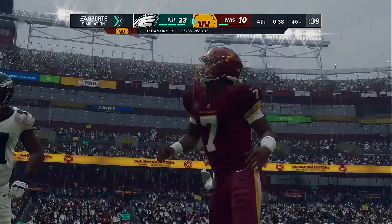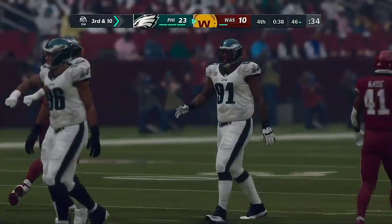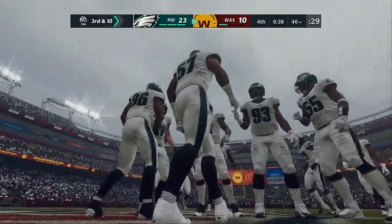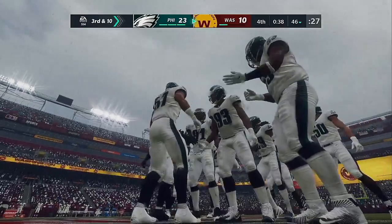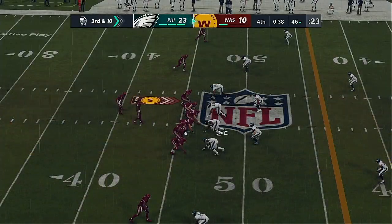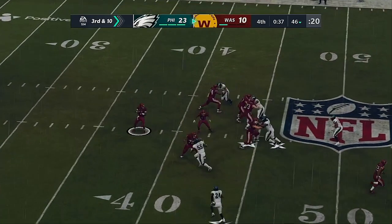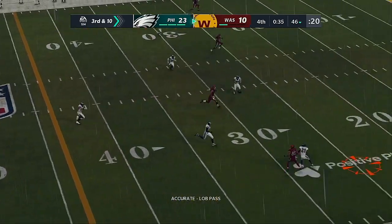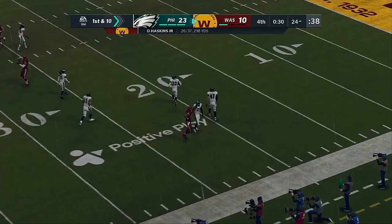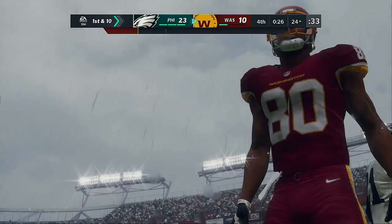So after the incompletion on first, now second and 10. Over the middle, and it's incomplete. It certainly didn't appear that that's where he wanted to go with the ball initially, so he tried to get something out of it by dumping it off to his running back unsuccessfully. Now they face a third and 10 after back-to-back incompletions. Haskins going to throw again. And he goes down, but not before getting this inside the 25. A big one there on third down. They hit for 30 yards.